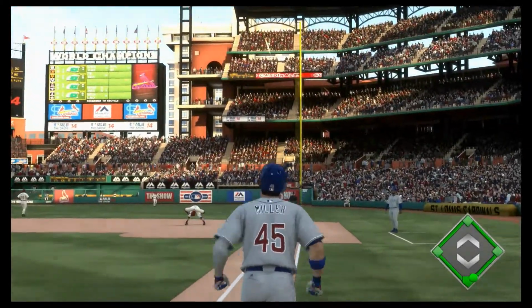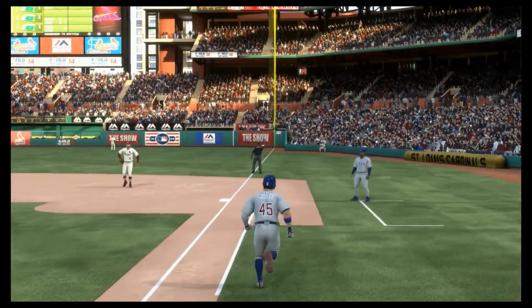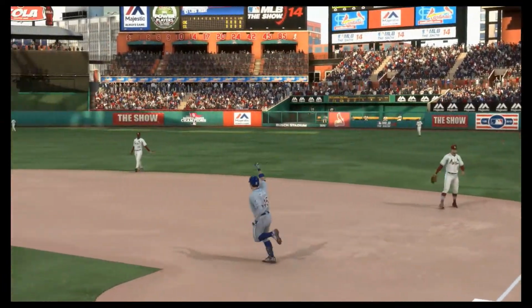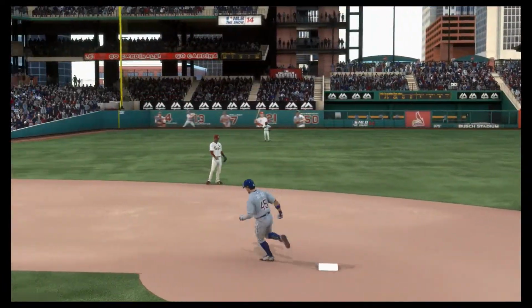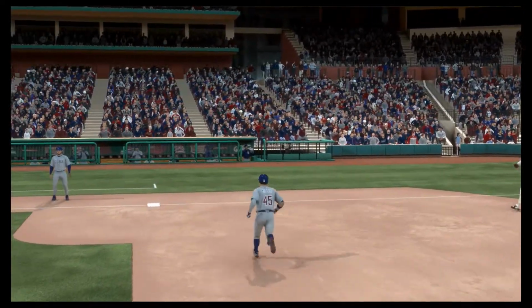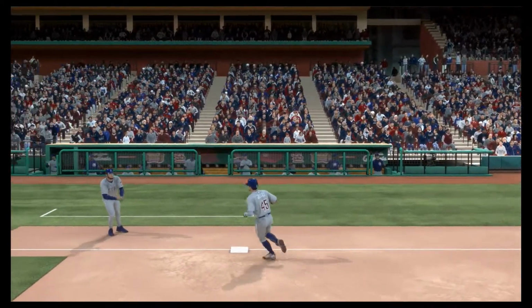Now a ball hit down the line in the air. This has a chance, and oh, it's high off the foul pole for a home run. A solo shot down the line in right. 8th home run on the season for him, and the Cubs are on the board first, 1-0.